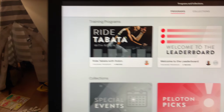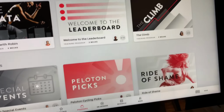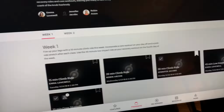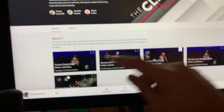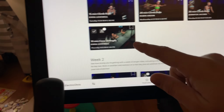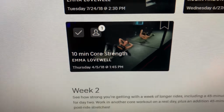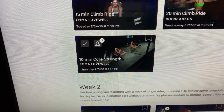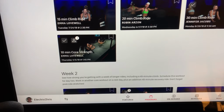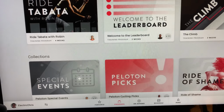I'll go back and we'll look. There's Welcome to the Leaderboard. There's the Climb, so a lot of climb rides, which is what I like. That is only a 2-week program, and you can see we've got 15-minute rides, 20, 30, and 45. They even offer some floor stuff here. Here we've got Emma, who I like to ride with, and she is doing some ab workouts for the core.